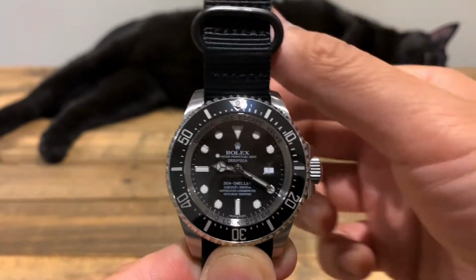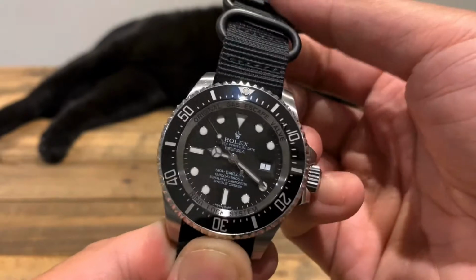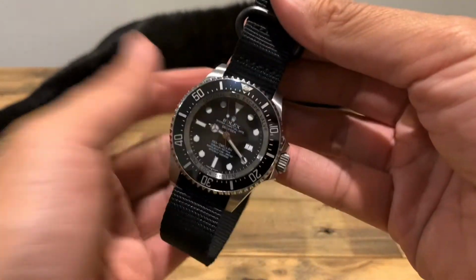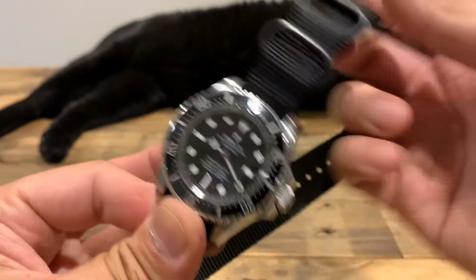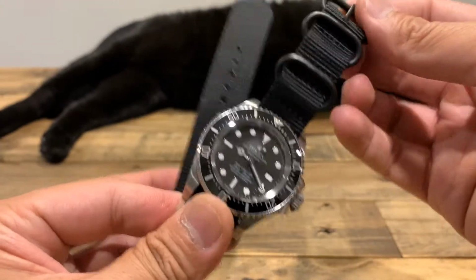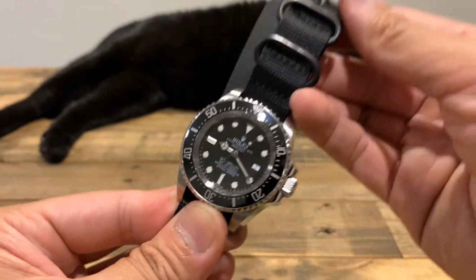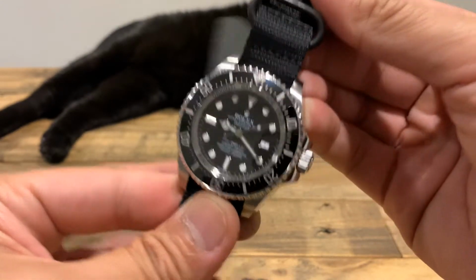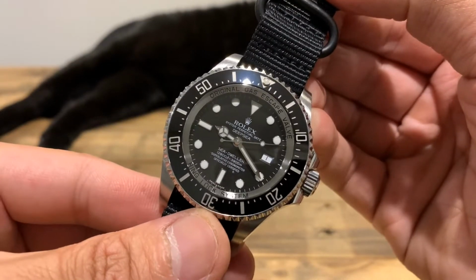Now, I've been wearing this watch pretty much every day during work, and as you guys have noticed, I have replaced the original steel bracelet with this black nylon Zulu strap. I just think it looks really utilitarian, it looks really rugged, and just because of the nature of my work, that's kind of what I was going for.